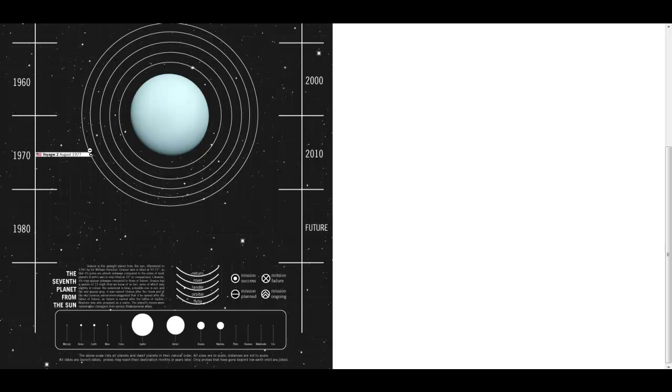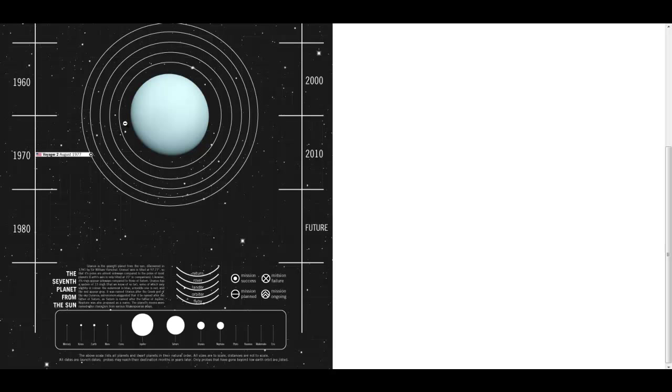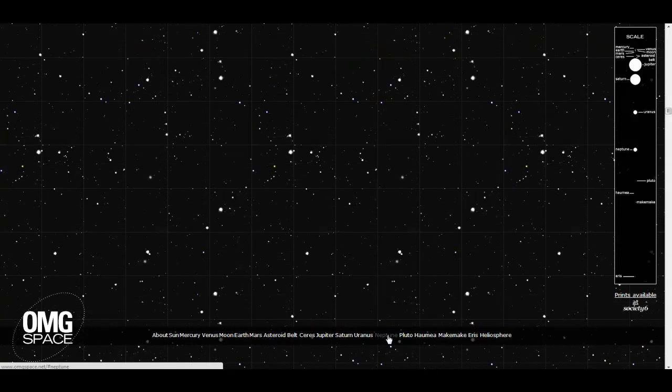That was in 77. We got to get back on this boat here. 27 satellites on Uranus. Lots of little moons out there. And still, as you can see, we're all the way on Uranus. There's only one more planet to go. And we're only a quarter of the way through this scroller here. So there's a lot still to happen. So that's Uranus. Let's move on to Neptune.